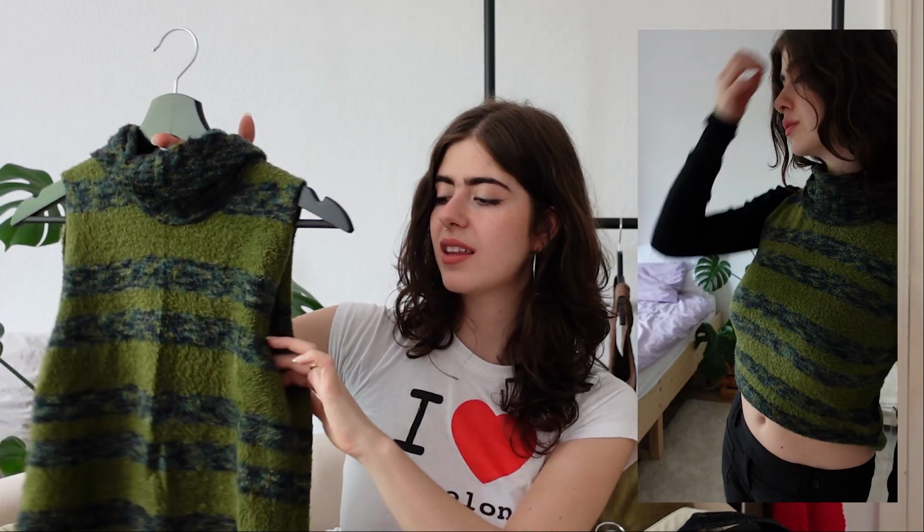Next up we have this green vest. How do you call this thing? It is out of yarn and it's very soft. And I think this was around 15 euros, maybe a bit less.